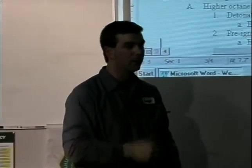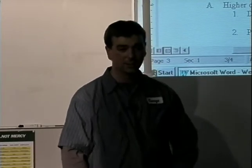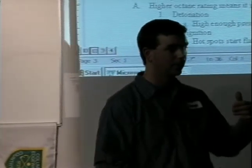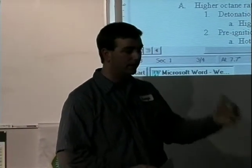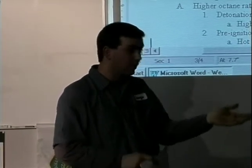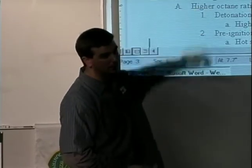And so if you're running a vehicle that's pinging and knocking and you don't fix it, there will be serious damage taking place. Maybe today, maybe tomorrow, maybe in a couple of weeks or months. It is damaging it slowly, and it will eventually break. And so you don't want to be operating a vehicle with these two problems.